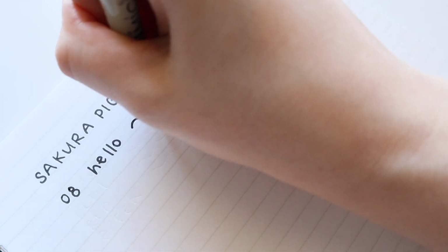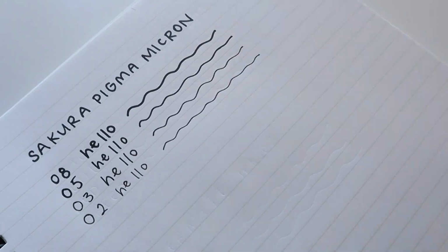Again, not sure if that's because of my pen grip or the way the tip is made a little more square than rounded compared to other fine liners that I've used.